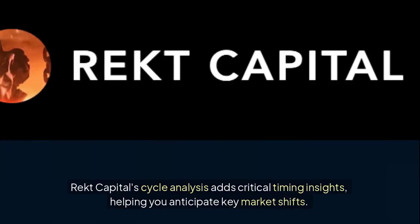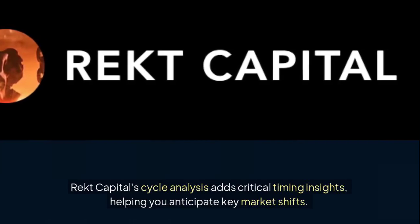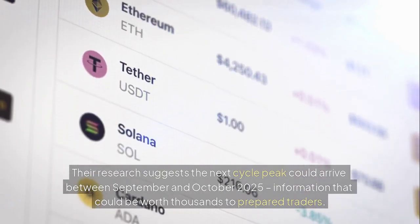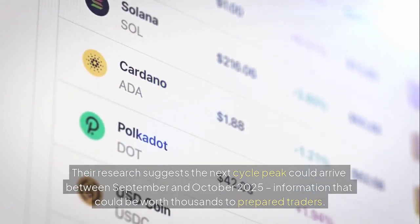Rekt Capital's cycle analysis adds critical timing insights, helping you anticipate key market shifts. Their research suggests the next cycle peak could arrive between September and October 2025, information that could be worth thousands to prepared traders.